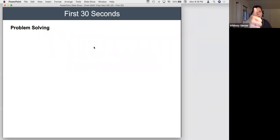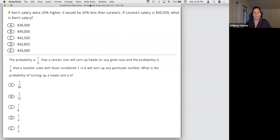Okay, so with problem solving problems, the thing I want you to think about first and foremost, right? So we've taken a breath and we've decided that the question's a problem solving problem. The first thing I want you to do is take a quick scan of the answer choices. Before I tell you anything, here are a pair of problem solving problems. I want you to just focus on the answer choices. Just focus on the answer choices. And I just want to know what you notice.